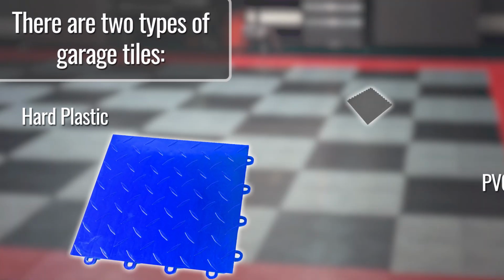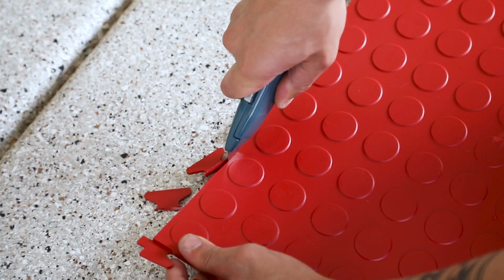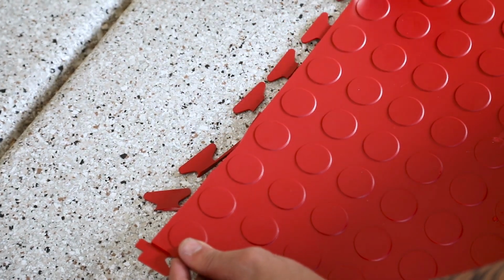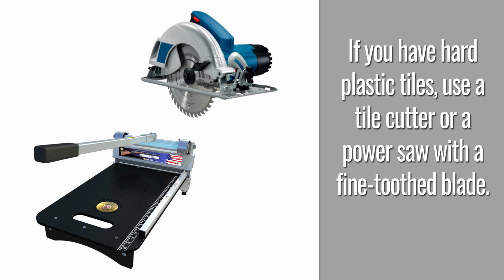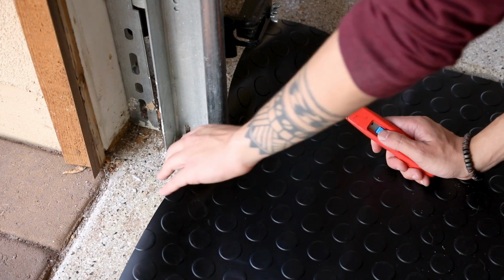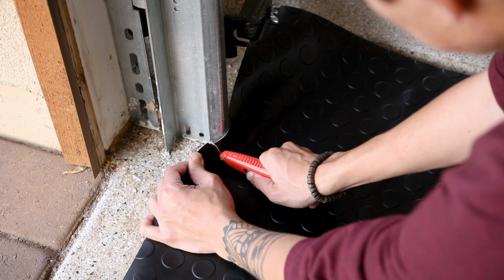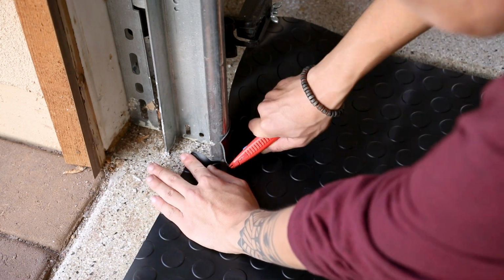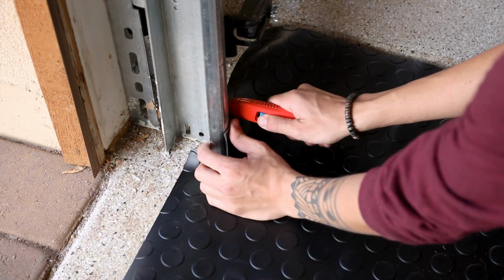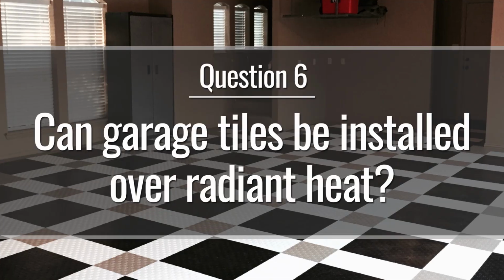There are 2 types of garage tiles, hard plastic and PVC. They require different cutting methods. PVC garage tiles are typically cut using a utility knife. If you have hard plastic tiles, use a tile cutter or a power saw with a fine-tooth blade. It's even easier to cut garage rolls to fit your space. As you meet walls and other obstacles, use a straight edge and utility knife to cut the roll along the edges until it fits. You can also use a utility knife to make specialty cuts around drains or corners as well.